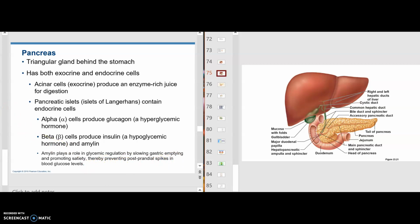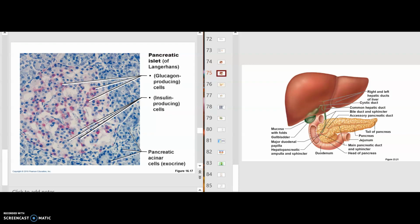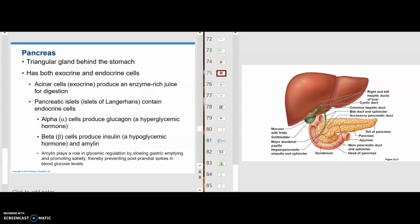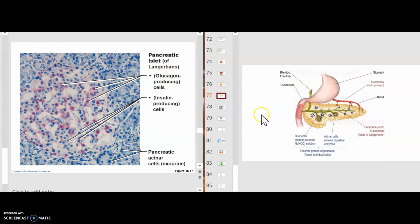Okay, let's go a little further here. So here's the pancreas. So the first hormone, so let me go further. All right, right here is a picture. I want to show you this picture here. Here are those little clusters, which would be the islets of Langerhans right there. The rest of the pancreas in this depiction would be the exocrine. So you can see these little islets separated out. You know what an island is? It's separated out just like this. So these would be the islets of Langerhans.